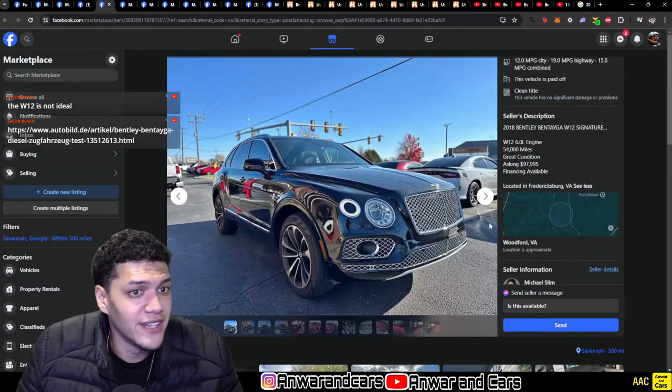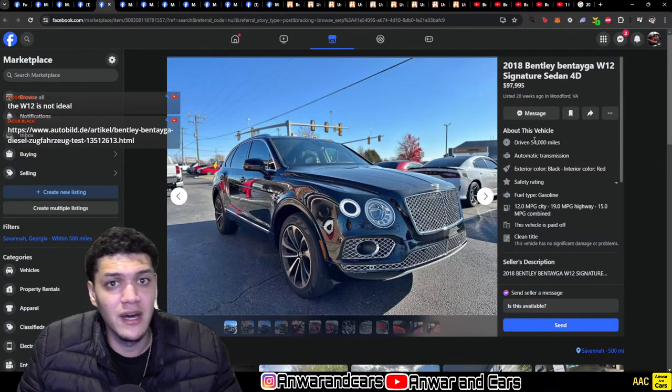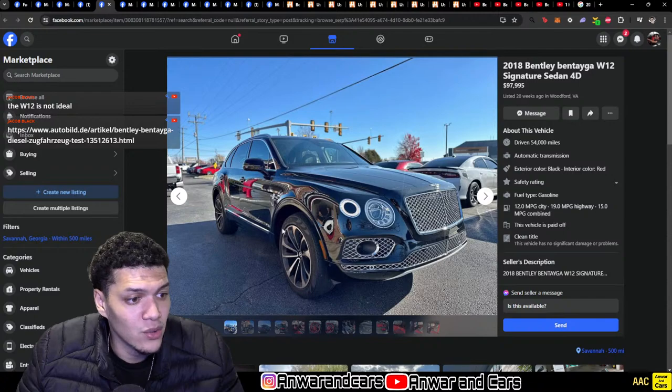Cool. Let's move on to our next example. Here we have a 2018. This one's going to be in black, 54,000 miles. And again, you see how much the price jumps for the 2018 models. 98 grand they're asking.